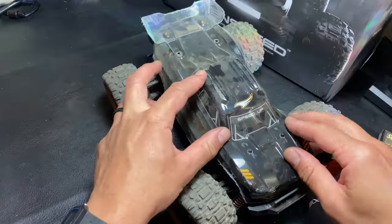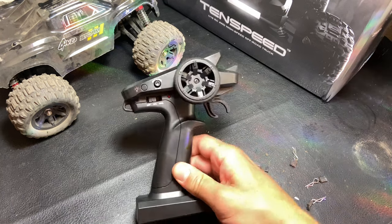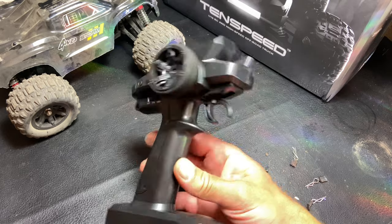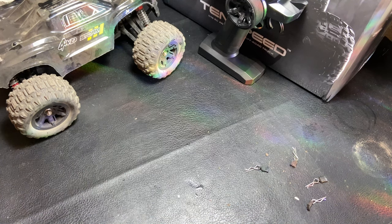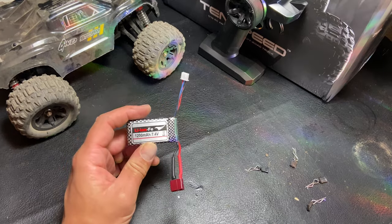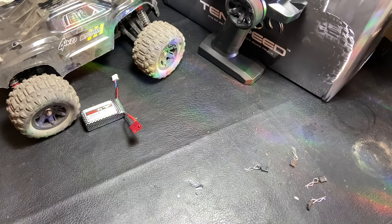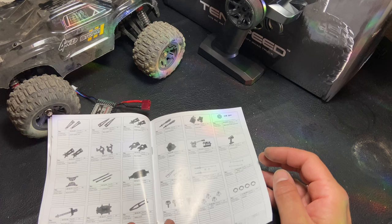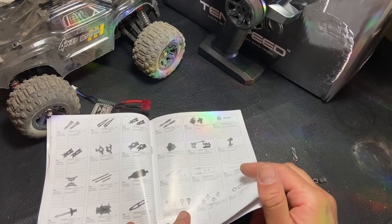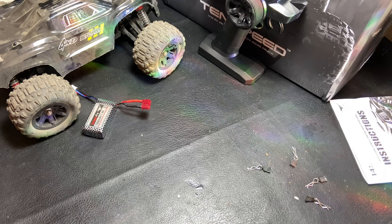All right, so real quick, this car came with a few extra things here. The car itself came with the controller, which is like the MGX, the HyperGo, whatever controllers. But there is no screw in the clip. It comes with two of these batteries. These are 1200 milliamp. Comes with the manual. Yeah, these look like all Besgar parts. That diff, I'm hoping I can swap the diff out, because I have like three of those Besgars, so I got extra diffs. So if I can swap the diffs, awesome.